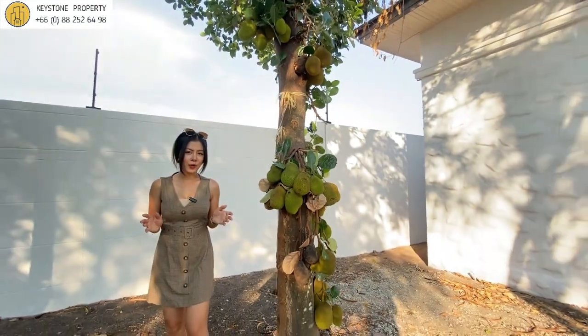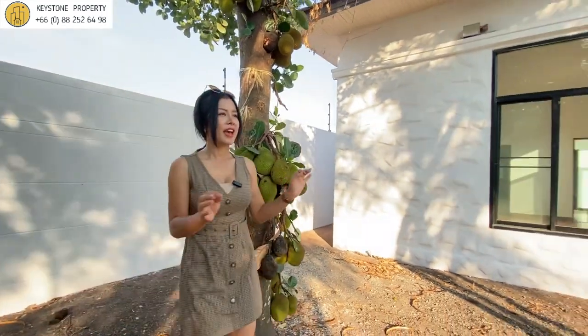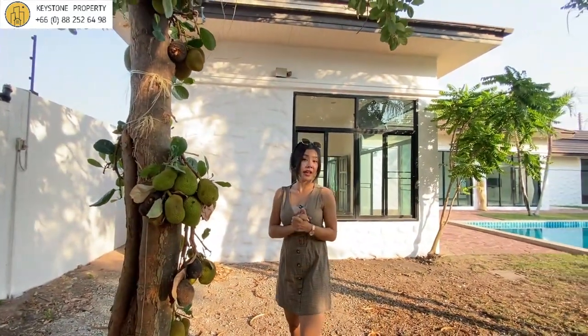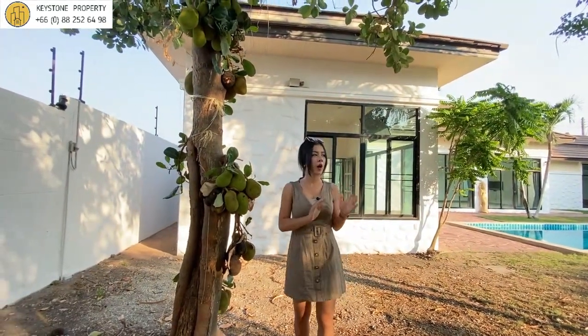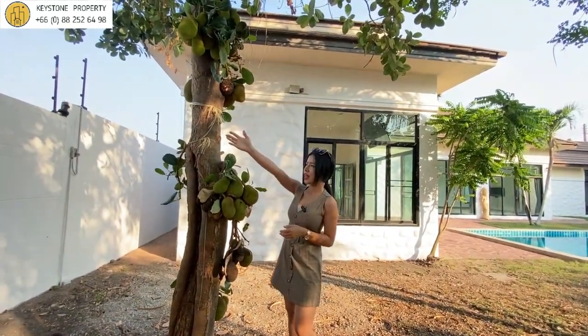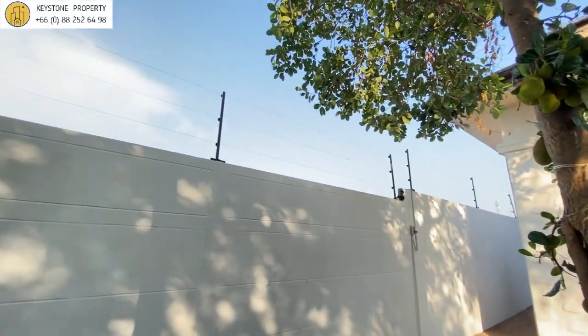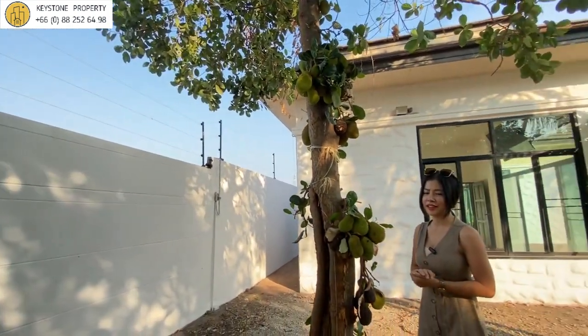You can see how good quality the land is in here. Plant everything, all the fruits come, and greenery, a big garden home. They have a 24 hour security team in this village. Really quiet. And I like that they have this, safety first, to protect, you know, in case someone can climb in, an electric fence.